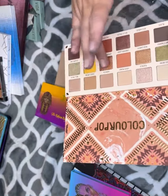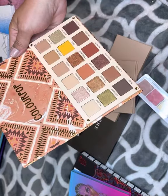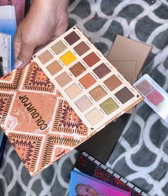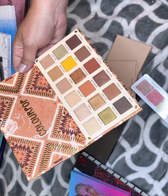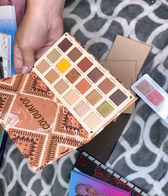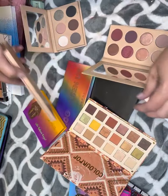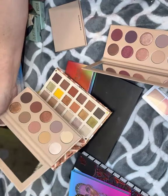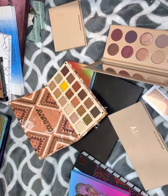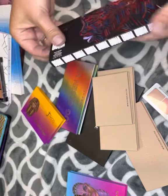I feel bad if I keep this, knowing all the stuff going on with it, but I had already bought it. Do I need this? I don't know. I'm gonna keep this. I'm gonna keep it, I know, but I'm gonna keep it.